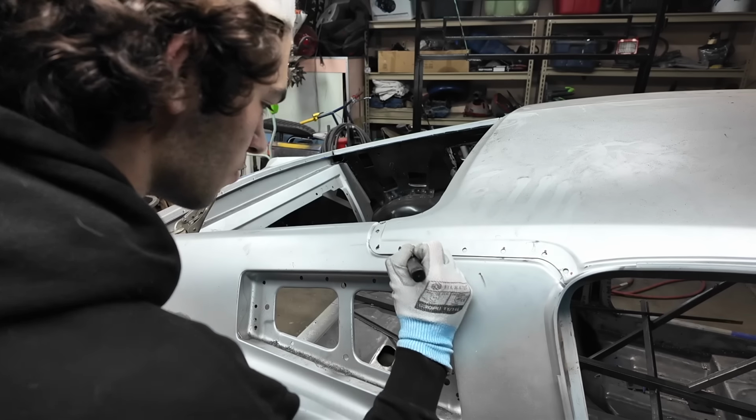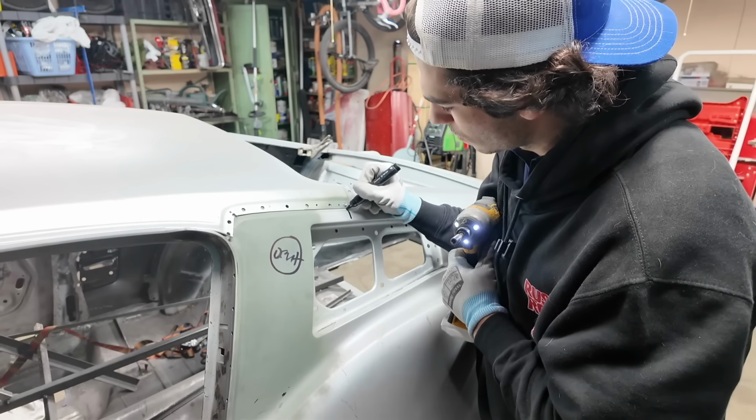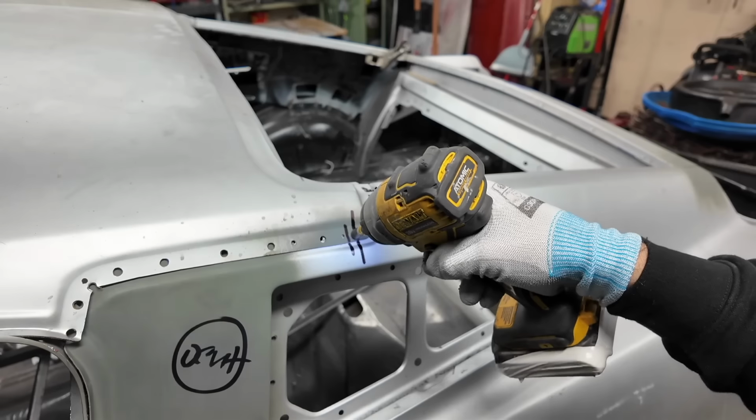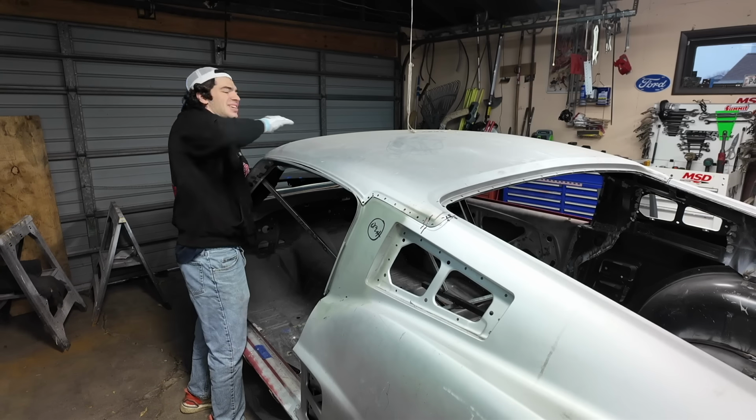So I made little Sharpie lineup marks so I know that this roof goes back in the same position, because I don't want to fight it again. Then I removed the self-tappers and took off the roof. I was expecting a fight. I know this is going to be hard to get off. We got to find a way to do it.